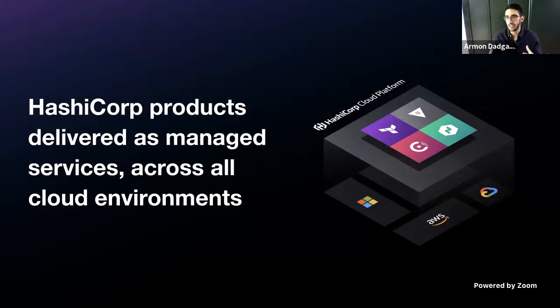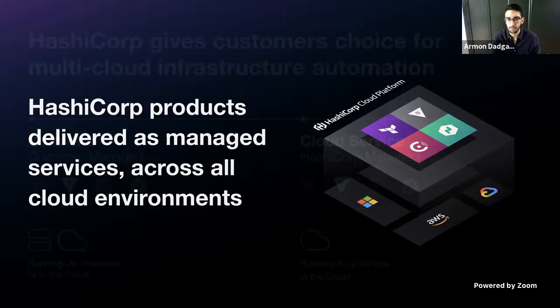And I think ultimately our answer to this is the HashiCorp Cloud Platform, right? So the HCP, short for HashiCorp Cloud Platform, is really our chassis for delivering managed service versions of all of our products. So it will span all of the common cloud providers, and it will provide all of the HashiCorp tools as a managed service on top of it.